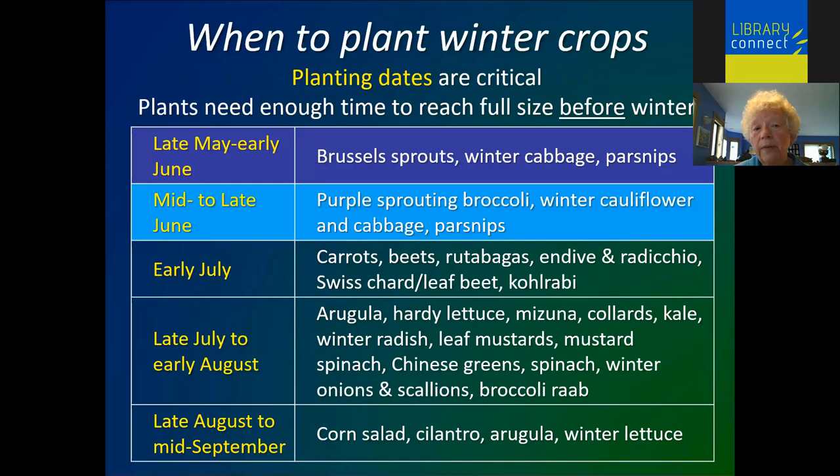So this is when to plant winter crops. And this is how it differs from spring planting: the planting dates are really critical here. Remember I said you had like 4 months to seed a lot of those crops I showed you. Well, here we don't have these big planting windows, because we need to get the seeds started in time for the plants to reach full size before winter.